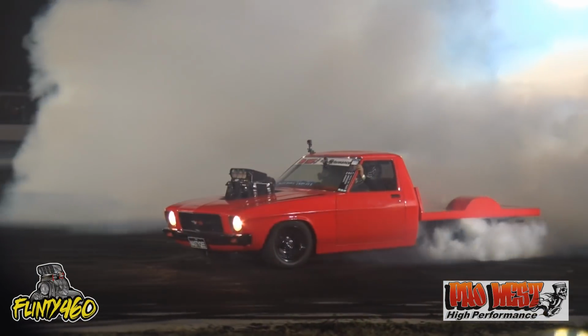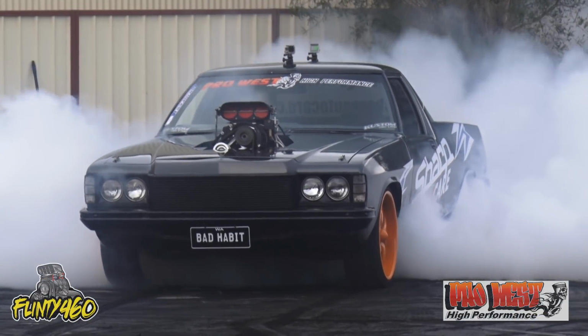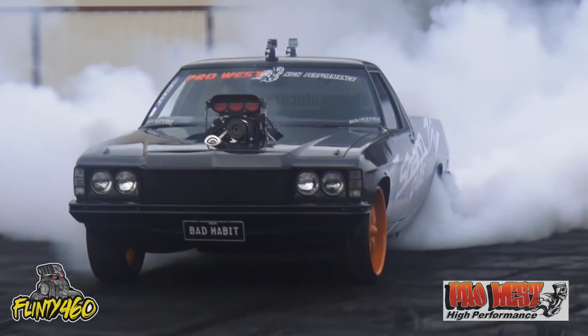Todd's nasty HX1 Tunner. We saw that about 12 months ago. That's currently undergoing a bit of an engine freshen up and rebuild. Expect that to come out and sound even crankier than it was. So we're looking forward to seeing that back out. And Sam's Bad Habit. We've seen that out a little bit this season at a number of events, and he's done a heap of street driving in it as well.